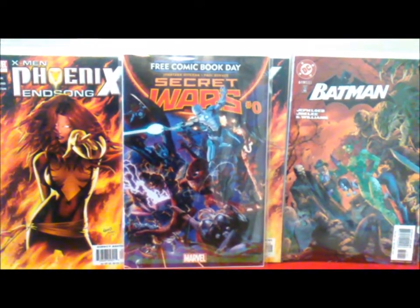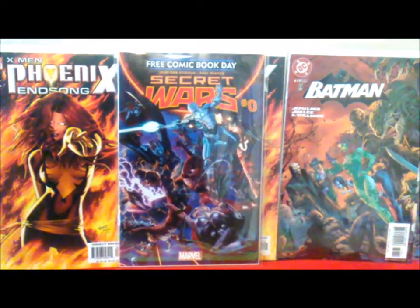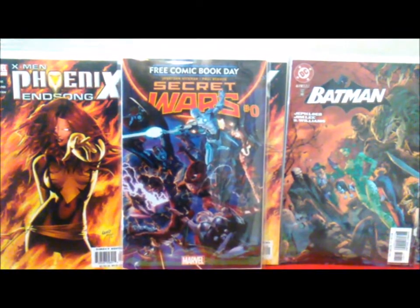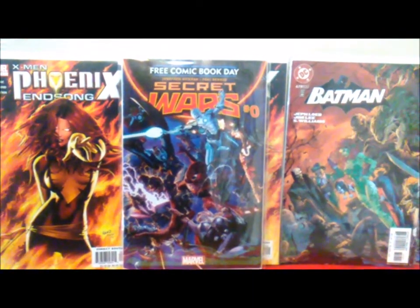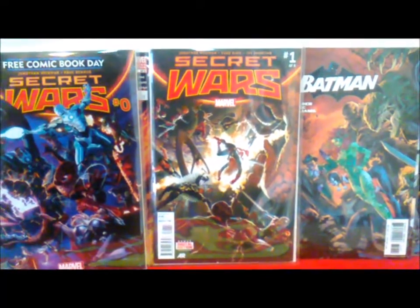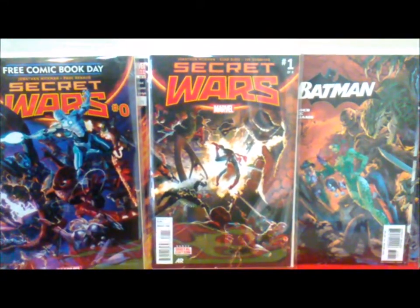This Alex Ross cover is so beautiful. Free Comic Book Day. I don't know where I was on this Free Comic Book Day because I didn't have this in my collection. And I thought it was pretty cool. But not only did I not stop at #0, but I had to get this beautiful copy of #1, man. This #1 is so beautiful.